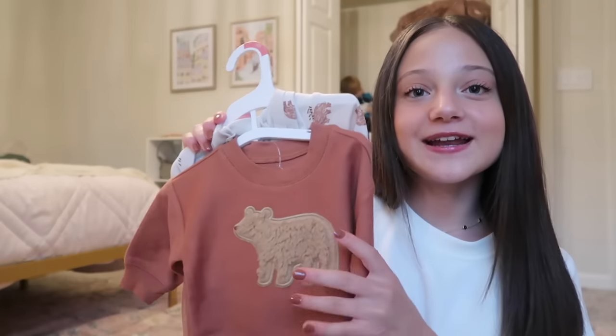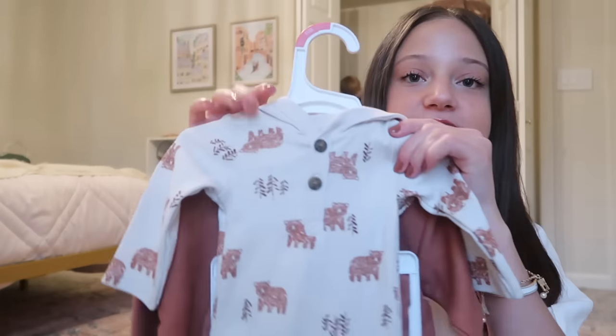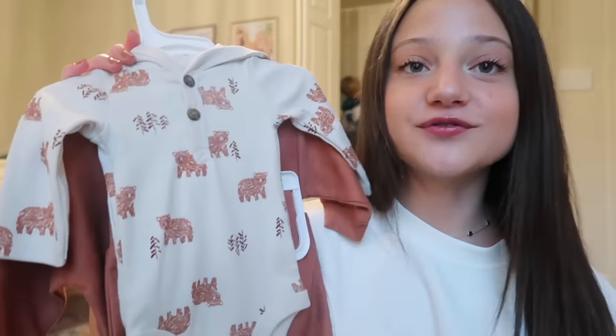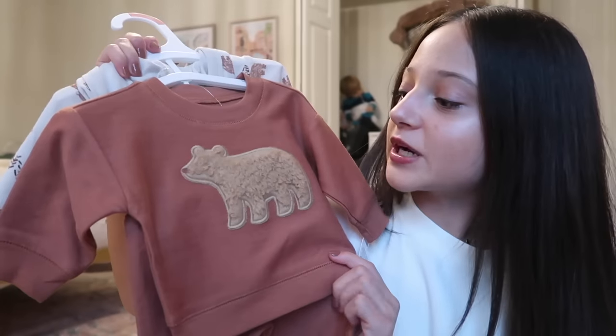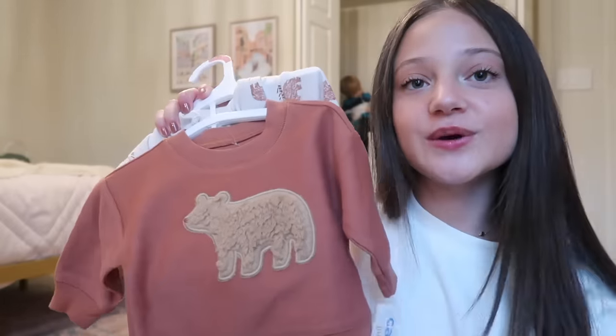And then it was so hard to decide which outfit to get for Milo for my next pumpkin patch video, but I ended up deciding on this super cute little outfit. I'm obsessed with it. It comes with this little onesie, and it has a super cute little bear print on it. I feel like it just really gives the fall vibe. And then it's got this little sweater that's the same color to match. I think this sweater is my favorite part about the set. It's got this little bear on it, and I just feel like it's super cute and it's really giving the fall vibe.